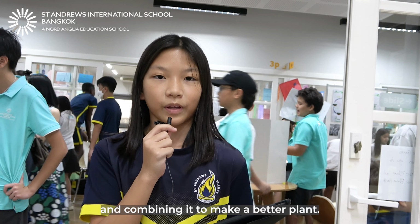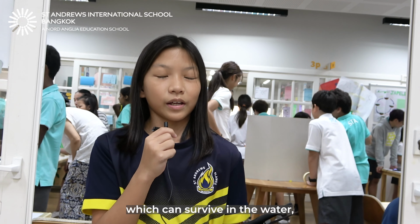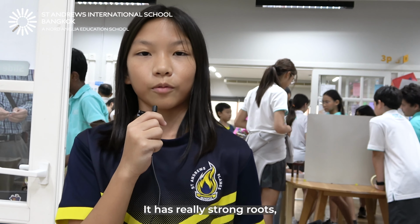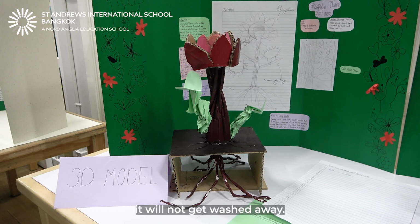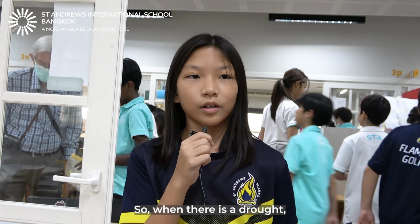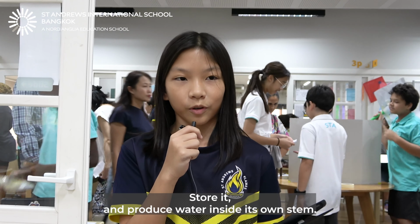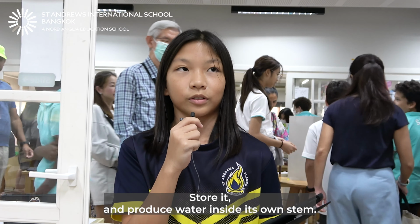Mostly the climates that it can adapt to are droughts and floods. The top is like a lotus flower which can survive in the water. And inside the roots, it has really strong roots, so if there's a flood, it would not get washed away. Inside the stem, there's a cactus system, so when there's a drought, the roots can find the water from underwater and then store it and produce water inside its own stem.